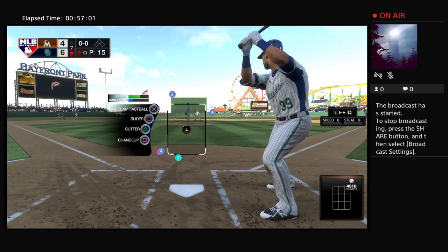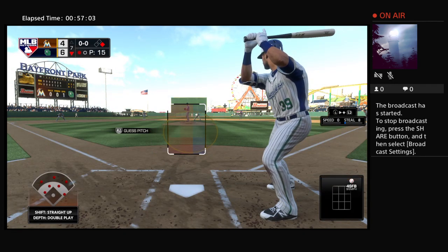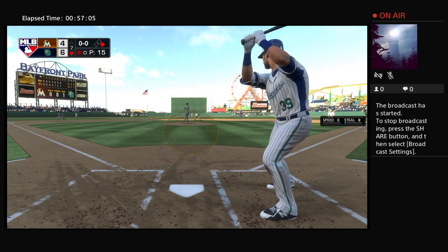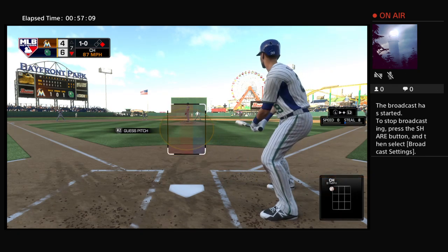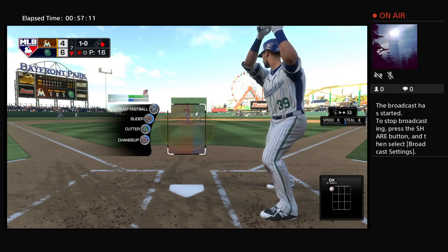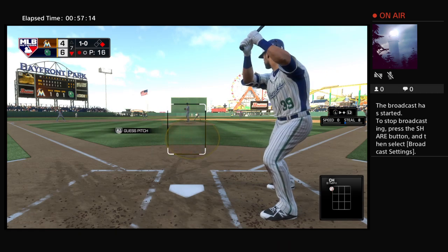Usually easier said than done. Kiermaier. First pitch of the at-bat on its way. A changeup floats outside here for ball 1. This is a tough guy right here to hit into a double play.